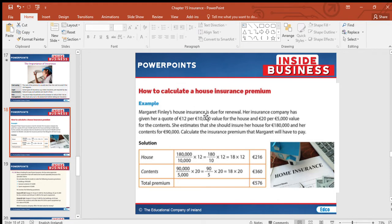So they tell us information here. For every 10,000 euro value for the house, she pays 12. And for every 5,000 euro value for the contents, she pays 20. So how we work out how much she pays is, if your house is valued at 10 grand, you pay 12 euro. Her house is valued at 180 grand. So how many 12 euros must she pay? To calculate that, we take the big number, the 180,000, the value of the house, divided by the per value figure, multiplied by the cost. 180 divided by 10 multiplied by 12 gets me 216 once you work it out.